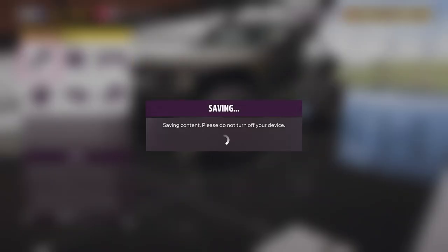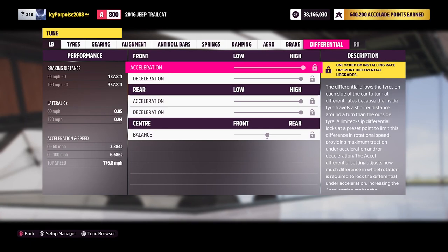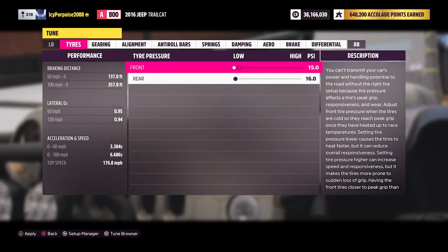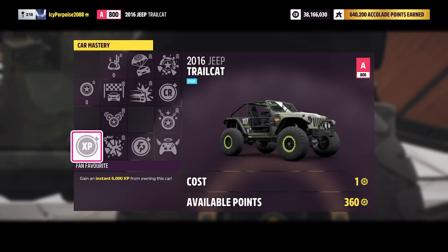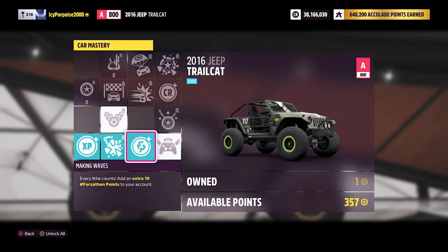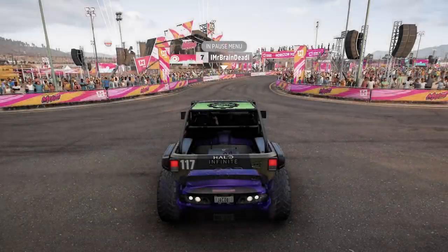Alright, we're at the top of A-Class now. So now we need all four of our wheels at full speed, which it already is on. Tire pressure low. Car mastery, even though it's not going to make a difference, but the perks will be lovely. Alright. Let's see if we can complete it this time.